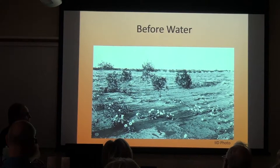And so the earliest use of the Imperial Valley, right before the 1900s, was for cattle. They would bring cattle from the mountains and run the cattle during the time of year that the water was here. There was plenty of pasture, and then when it started to get warm, they'd run the cattle back uphill.